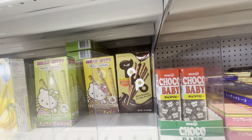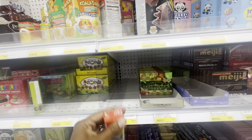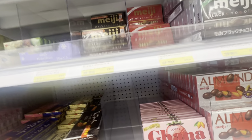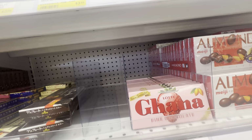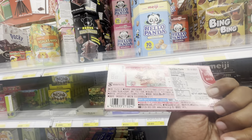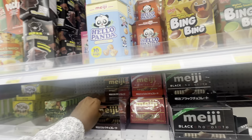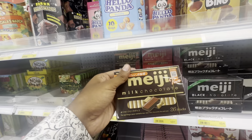Wow, lots of different cookies. Chocho Cocoa Baby. Oh, they're like little mints, but they're chocolate. That's interesting. Wow, lots of candy here. Lotte Ghana. Pink chocolate? Never heard of that before. Pink chocolate, okay. And then you got a milk chocolate.